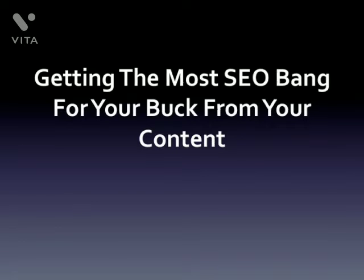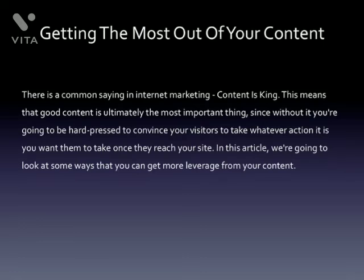Getting the most SEO bang for your buck from your content. There's a common saying in internet marketing: content is king. This means that good content is ultimately the most important thing, since without it you're going to be hard-pressed to convince your visitors to take whatever action it is you want them to take once they reach your site.